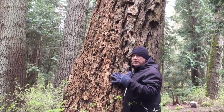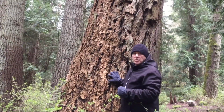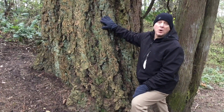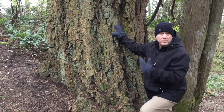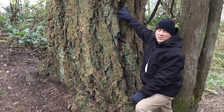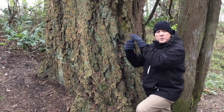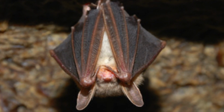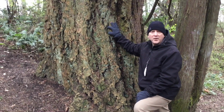And this tree is probably full of bugs because, if you were to go up to the top of the tree, you'll see this is a dead tree. And if you look at the bark on a tree like this, it's so thick and gnarly, and that's its way of protecting itself in forest fires. But all these little crevices and gnarls within the bark are also ideal for the local little bats. They curl themselves up, and that's where they spend the daytime sleeping. So thick bark like this is its protective layer.